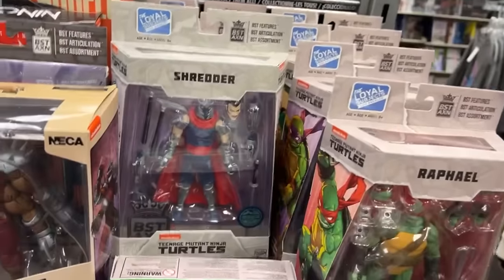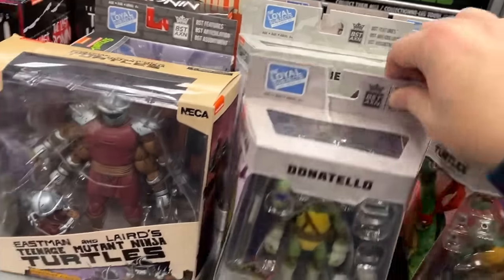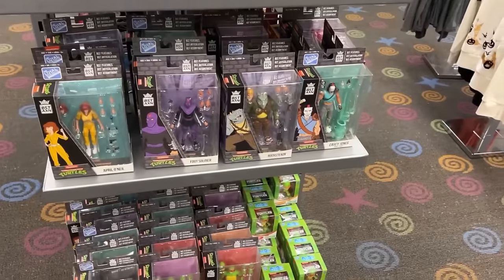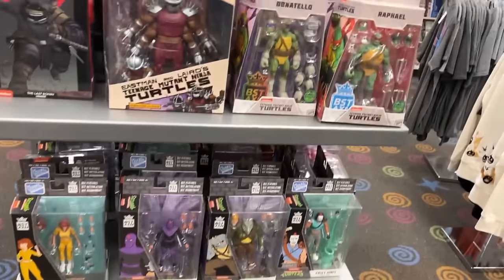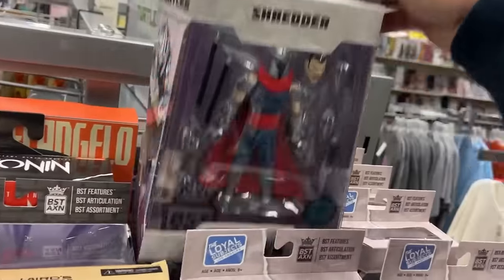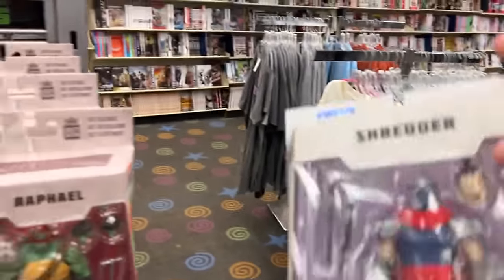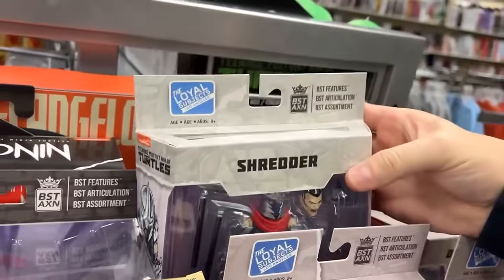Oh, there's the Shredder. The Shredder is awesome. I just saw him in Walmart. I don't remember when, for $22. How much is he here? $26.99. No, $24.99. Okay, so I'm at the usual, about $3 more.